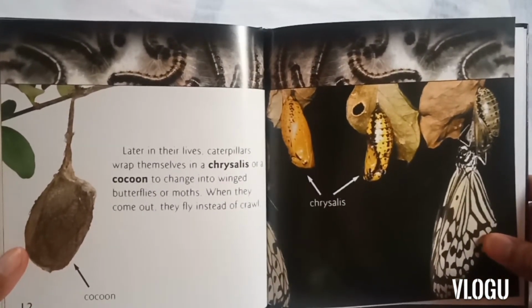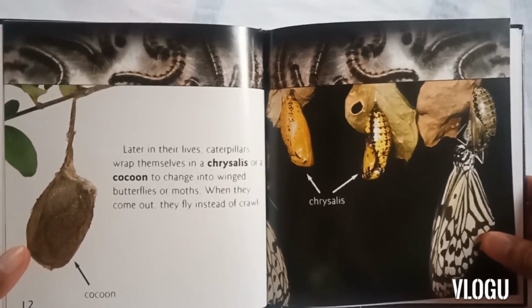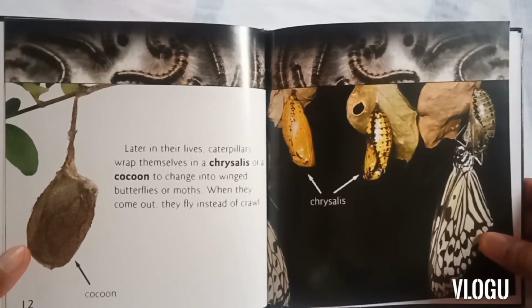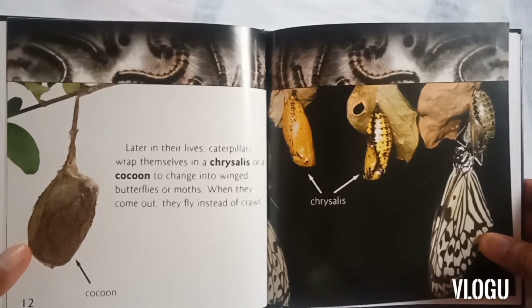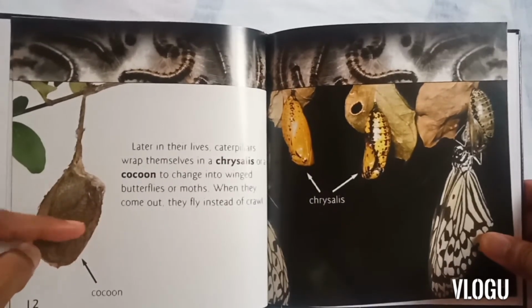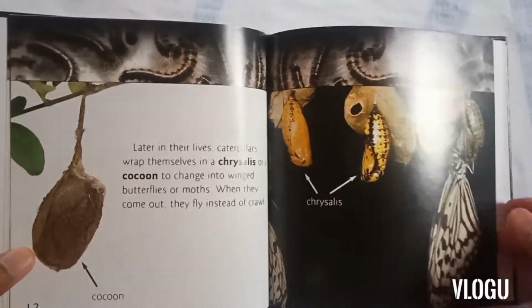Later in their lives, caterpillars wrap themselves in a chrysalis or a cocoon to change into winged butterflies or moths. When they come out, they fly instead of crawl. The cocoon, the chrysalis.